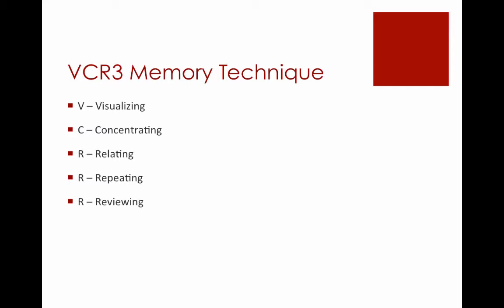So the first one, the V, is visualizing. Visualizing means creating word pictures as you read or listen. Especially if you're a visual learner, having concrete visual images in your mind associated with particular things will help you recall them later. Again, the key is retrieval. So how do you recall things?